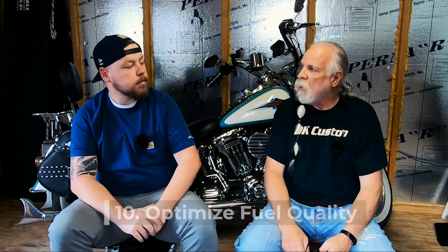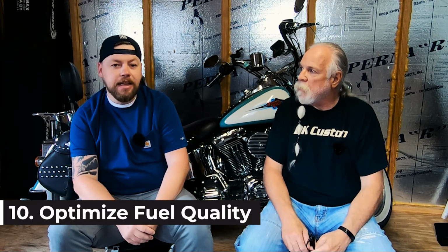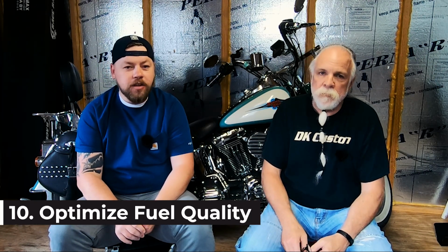And last but not least is number 10, gas. The gas that you're putting in the bike. Yeah, and that's a big thing, and it's hard to keep up with. The octane may be labeled, it may not be correct. There's a winter mix, a summer mix. There's a lot of factors. There's old gas stations that have a bunch of garbage in their tanks. There's new gas stations. So use a good quality, high octane gas. You will get better miles per gallon.